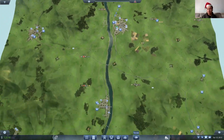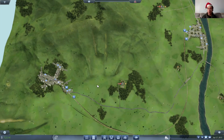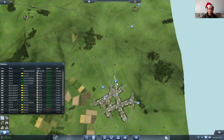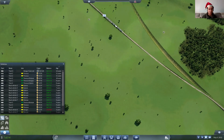Not sure. So we connected all the towns now. In all honesty, there's not too much more that we need to do here. The only thing that I could potentially do is upgrade buses and things like that. So if we look at our, what's the oldest unit here? The Donge Fuel, of course, is 14 years old. Which is the big train here.